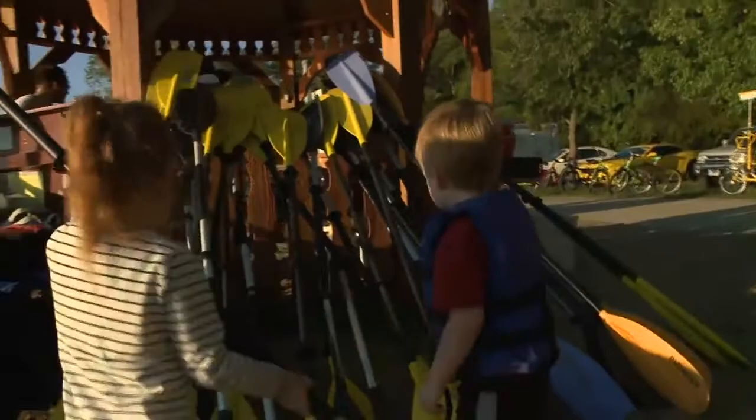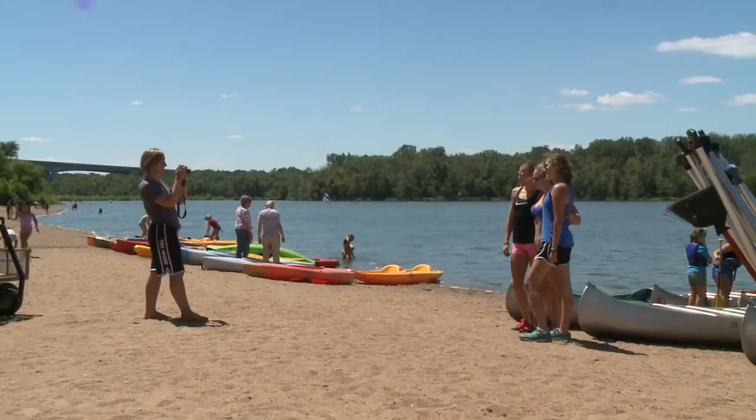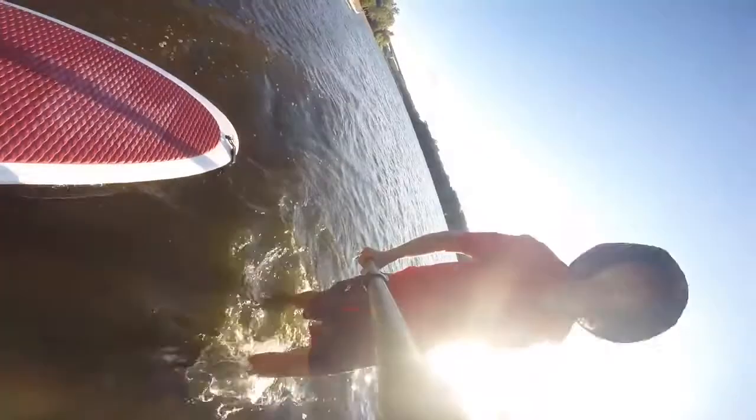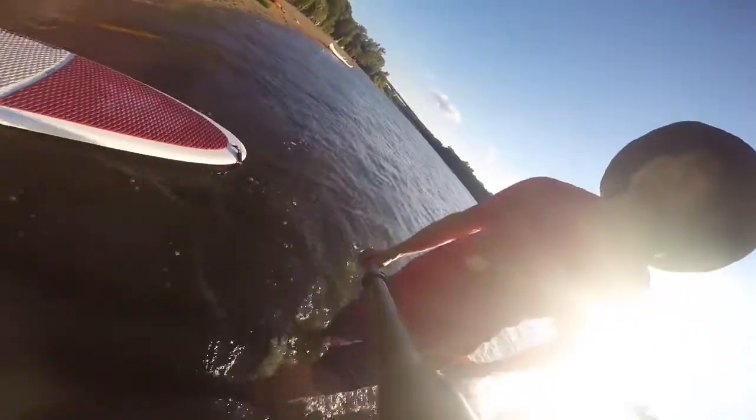So if you find yourself up a creek without a paddle, check out Creech Rental. Basic instruction with every piece of equipment we rent out, so if you've never done it before, it's a good opportunity for you to get out there and try something new.